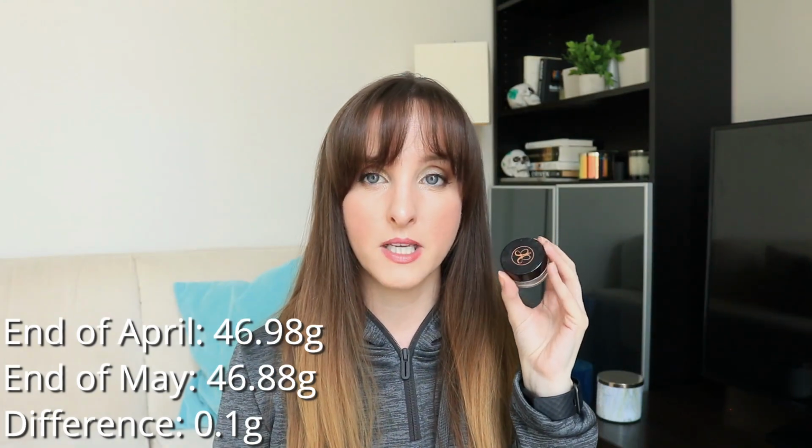I tend to default to using pencils because pencils are quick and easy, but I like the way this looks if I take the time. I think if I repurchase this in the future, I might consider getting a different shade. My second to last item is the Urban Decay Primer Potion. Unfortunately, you can't see on the inside, but I do use this every single time I wear makeup. It was 16.32 grams last month. It is now 16.01 grams.